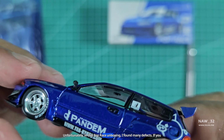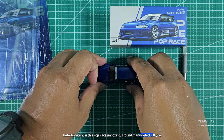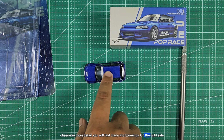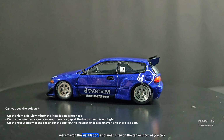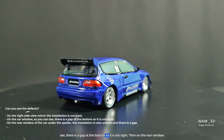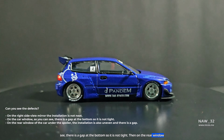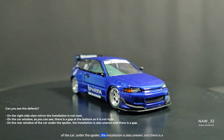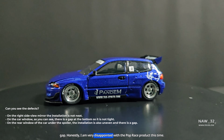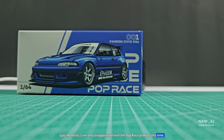Unfortunately, in this Poprace unboxing, I found many defects. If you observe in more detail, you will find many shortcomings. On the right side view mirror, the installation is not neat. Then on the car window, as you can see, there is a gap at the bottom, so it is not tight. Then on the rear window of the car, under the spoiler, the installation is also uneven and there is a gap. Honestly, I am very disappointed with the Poprace product this time.